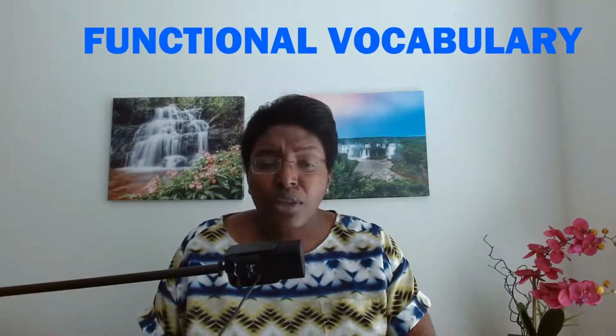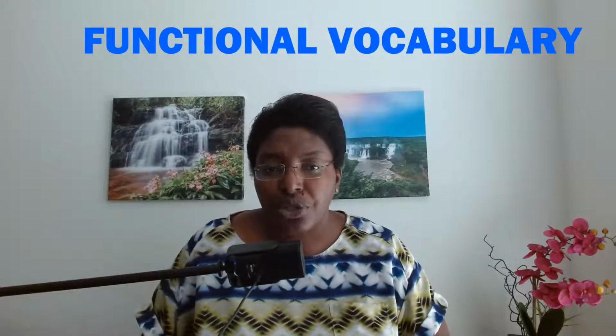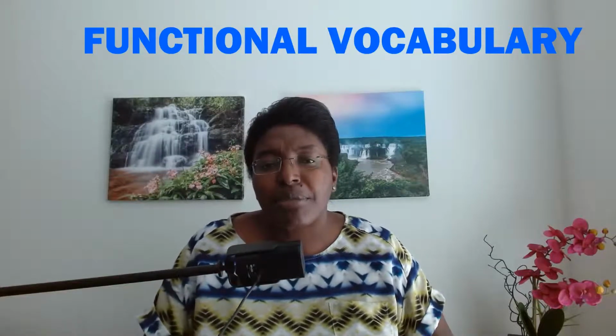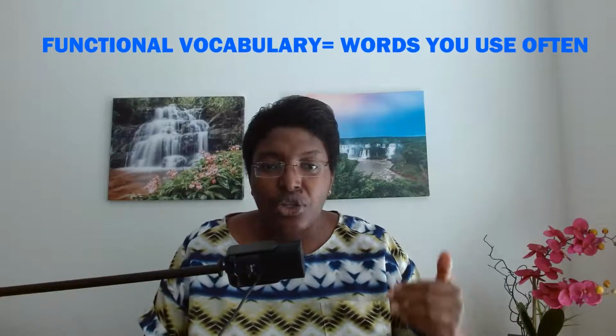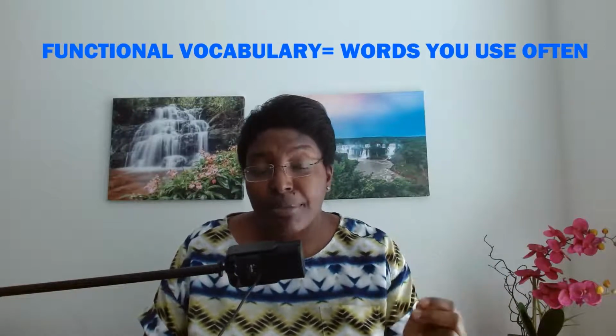So it could be that we just need to practice that word because we haven't used it in a while. We've learned it and we just haven't used it in a while. So why wouldn't we have used that word? It could be because it's not in our functional vocabulary. So the vocabulary words that you need to use should be part of your functional vocabulary. Functional vocabulary is the words you need to get through the day, your day-to-day living. Those words are the most important vocabulary words that you need to be learning.